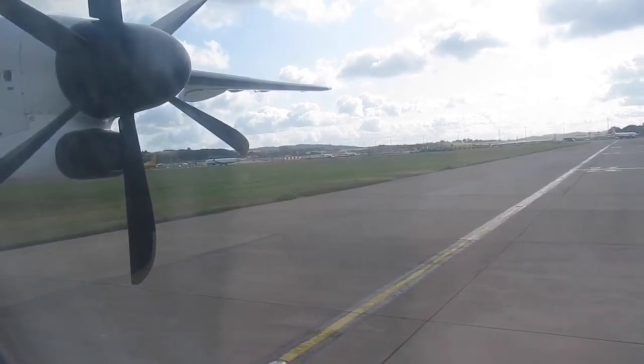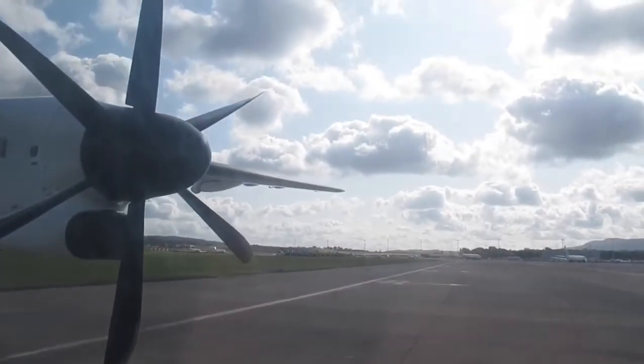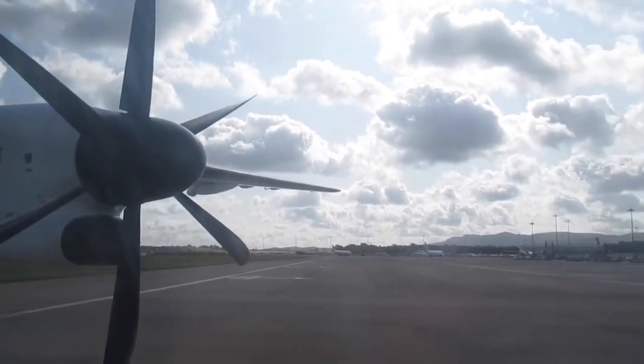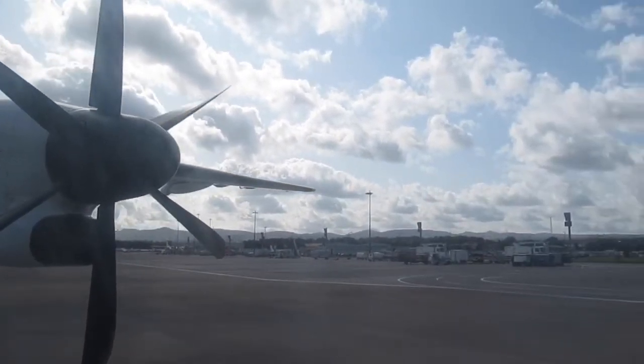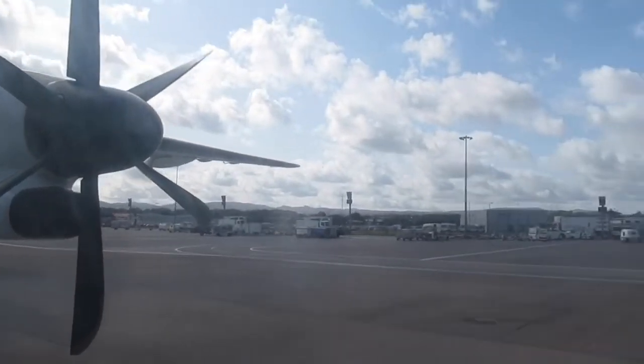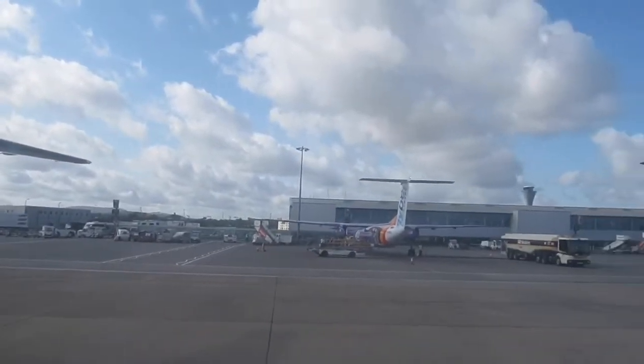My first propeller plane. Oh, that has a KLM out over here too. Yes. Where does KLM go? The Netherlands.